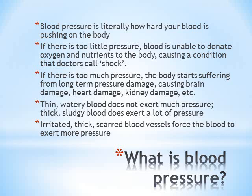On the other hand, if there's too much pressure, then the body can start suffering long-term pressure damage from that excess pressure. And that can cause damage to the brain, to the heart, to the kidneys. In fact, any organ in the body can start suffering from damage from long-term exposure to high blood pressures.